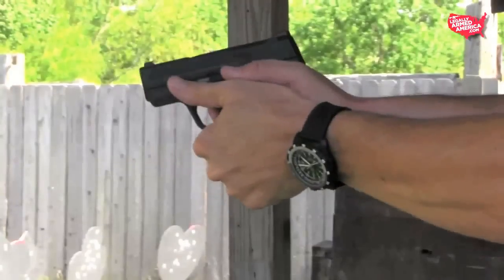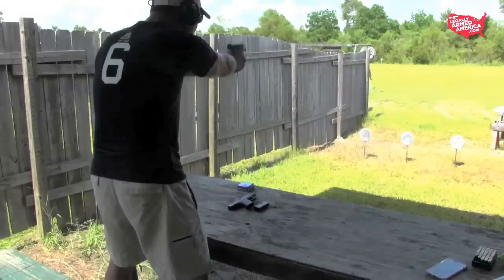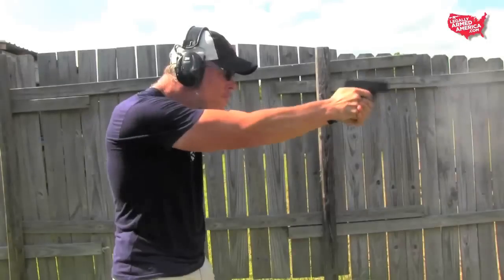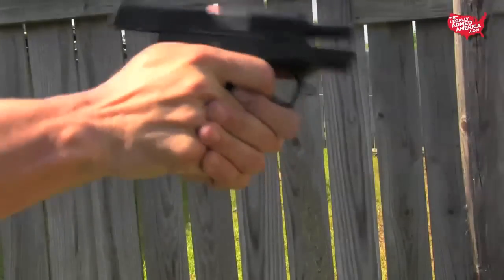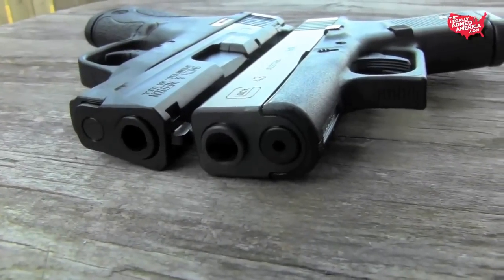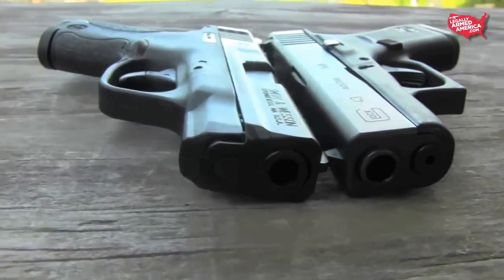We even shot some practice ammo, some cheap ammo, just to see. These two guns function flawlessly. Both of them did, the Shield and the 43. Great guns, both of these guns equally. They're going to get the job done. If you need a gun that's going to protect you or your family's life out there, I gotta say, go with one of these guys right here.